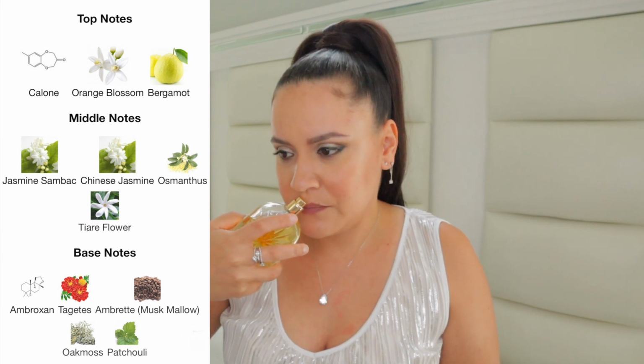This one has, I believe it's amber, and it has oak moss, which I don't really get the oak moss in this one, but I do get that amber. It comes off a little more fresh, spicy, kind of musky. But again, not to sound like a broken record, I get that very clean white jasmine.